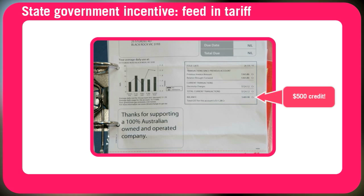I got a $500 credit, which basically means they owe me $500. Isn't that nice? Bit of a change. And you can see the total due there is nil, and the due date is nil, which basically means I don't owe them any money. What I can do is I can get a cheque from them, and they will do that once a year. If you want it more than once a year through Red Energy, they will charge you a $10 administration fee.